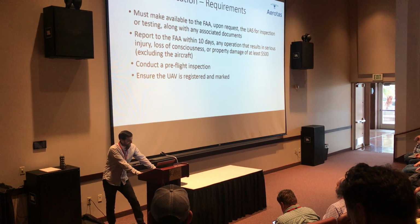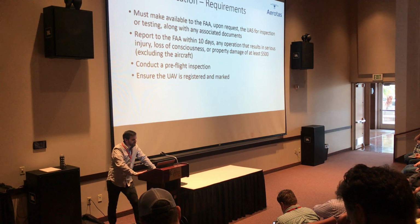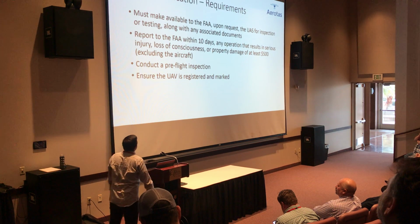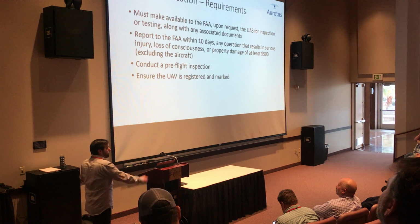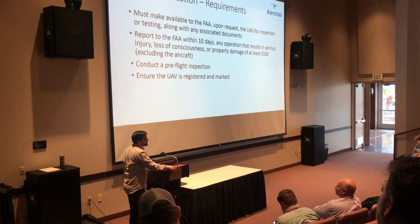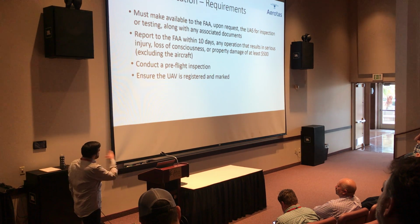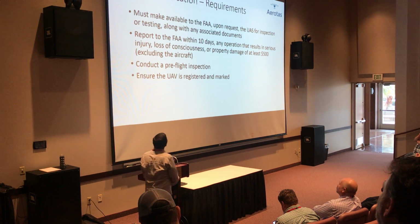So, pilot certification requirements. You must make available to the FAA upon request the UAS for inspection and testing, along with any associated documents: registration documents, maintenance documents, your pilot in command documents. This is available to the FAA on request. Quick sidebar to the real world: they never, ever do this unless there's some sort of very serious incident that they're investigating. But back to the law: on request, you must be able to give all of this to the FAA for inspection. That is a legal requirement.